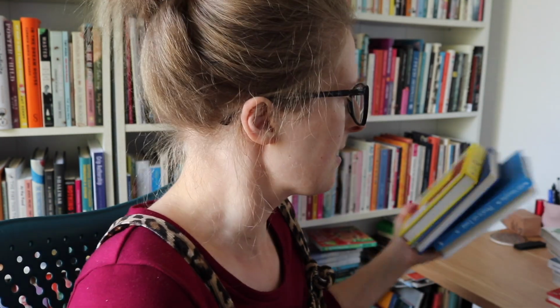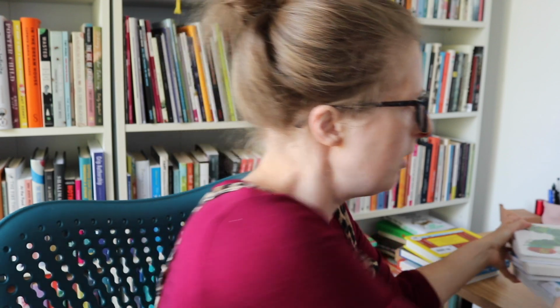And then we also have the rest of the series in paperback, which we have read to her. You can't get them in board book form, so we don't tend to reach for them as often, but I would say that the original is the best. Then we have a lot of Eric Carle books.